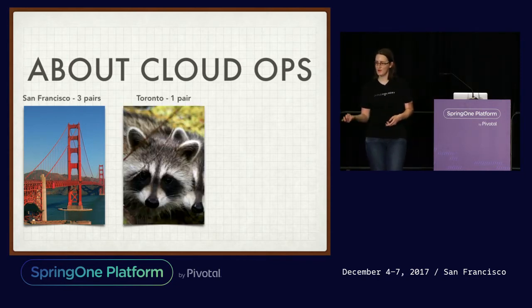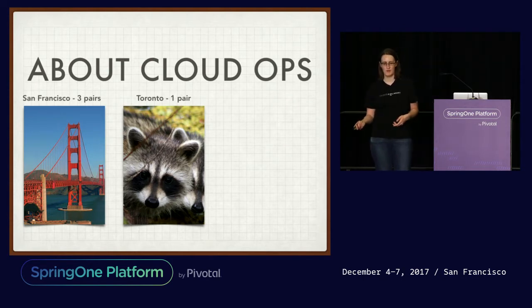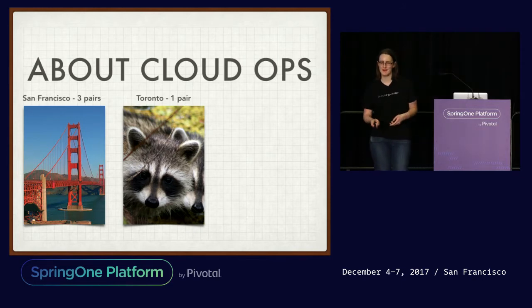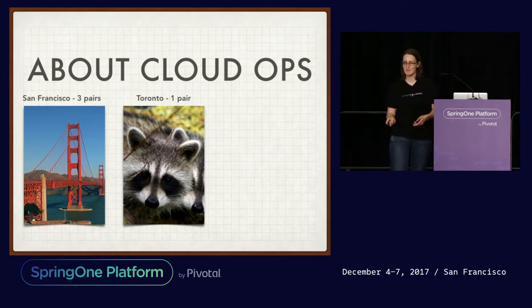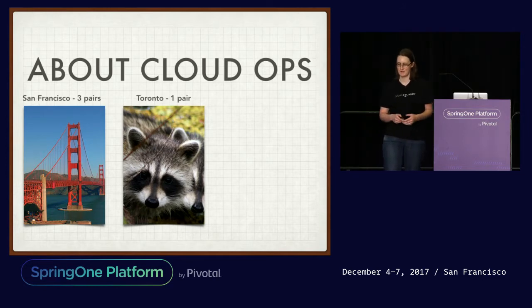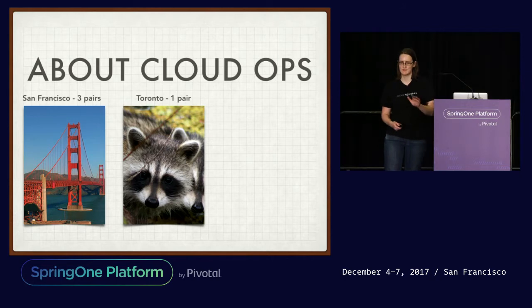Did you know that Toronto is the raccoon capital of the world? Right, I never shut up about it. They will come and scream in your pool. There's a documentary on Netflix about this, Raccoon Nation, but, Toronto. I couldn't find a good picture of the CN Tower, so I was like, okay, raccoons, just emergency button, cute animals.